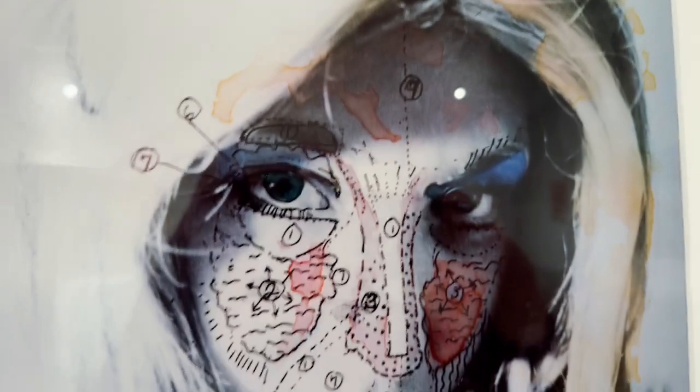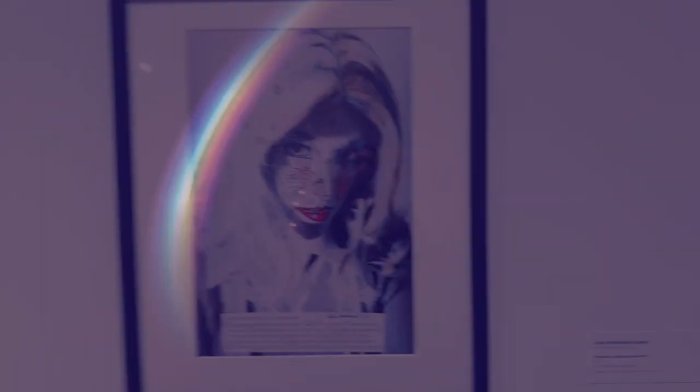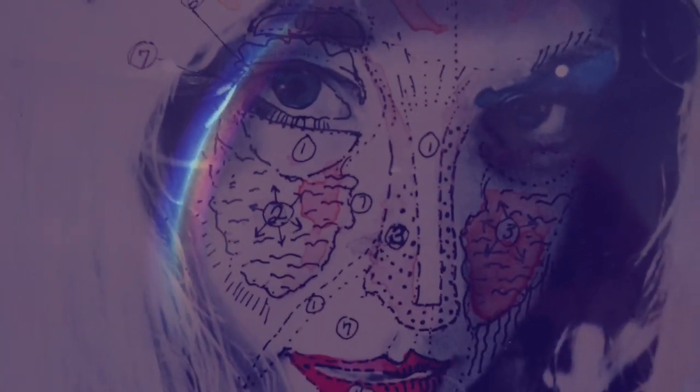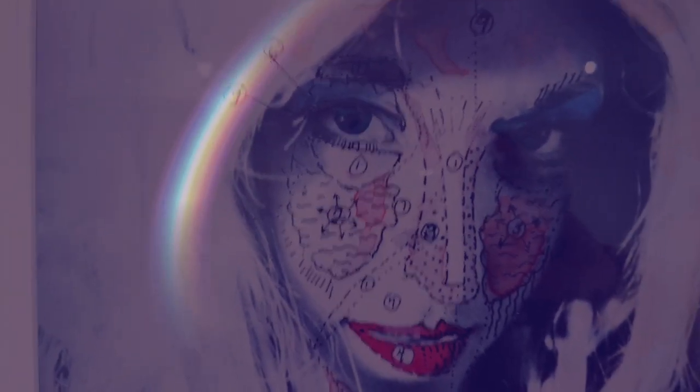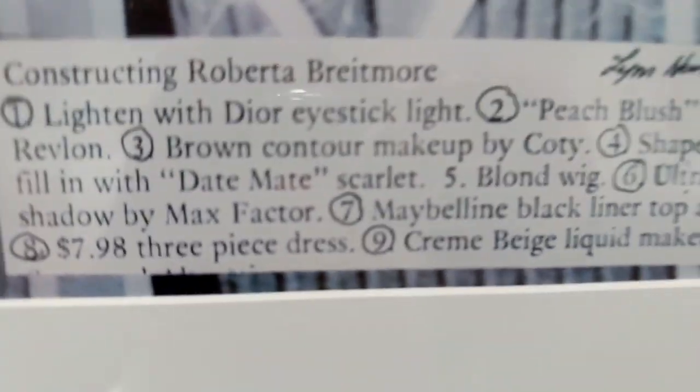We can give it a themed whoosh. This is black and white. We actually prefer the color. I don't know. But I like the idea that she includes this, she relates it with these things, as if it is a construction project. Lynn Hershman Leeson, thank you. I found that quite enjoyable.